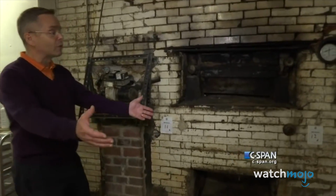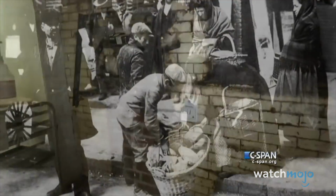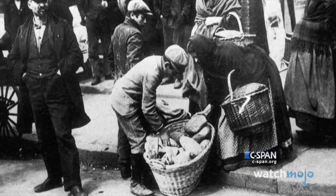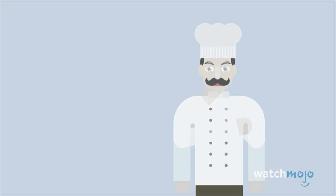This ruling was for workers' own good. Or at least that was the supposed idea behind the Supreme Court's decision that states couldn't set maximum work hours for businesses. In 1899, bakery owner Joseph Lochner was charged for breaking a New York law that limited work hours for bakers to 10 hours a day or 60 hours a week.